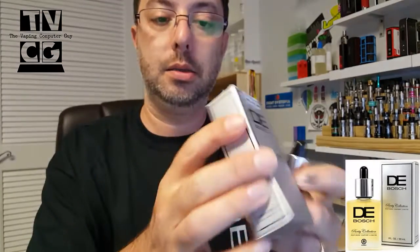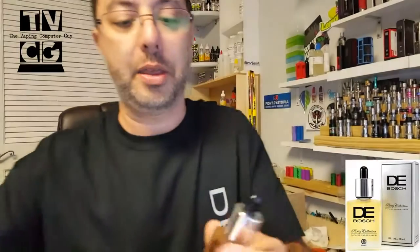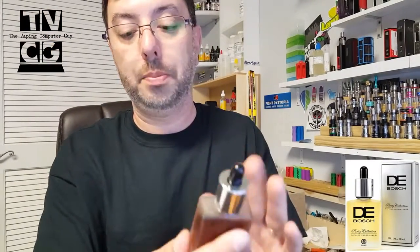All the juices, let me show you before I talk about the juices. All the juices come in these little boxes, with a little information card inside. When you order 3, they come in these boxes. And their bottles are just really nice. They're really classy, nicely well done bottles. This first one here is Royal Mint.